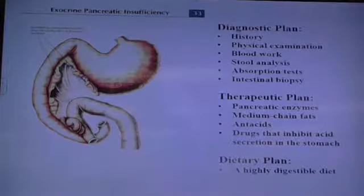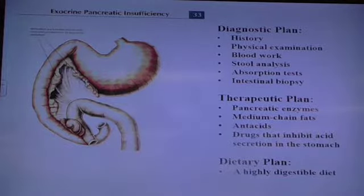Okay. All right. So as far as exocrine pancreatic insufficiency, remember you've got to diagnose that based upon things. We do everything, right? History, physical exam, your various blood work, doing some of these tests that we were talking about, and if all else fails, you can do an intestinal biopsy and see if we've got evidence that there's a problem there. Okay? If it's intestinal biopsy and you don't see anything in there, then it's most likely the pancreas that's causing the problems.